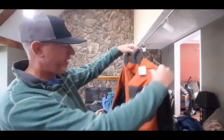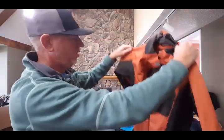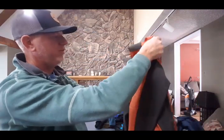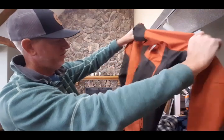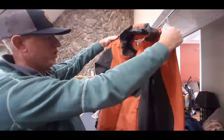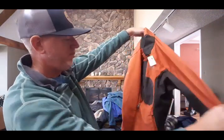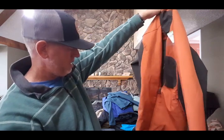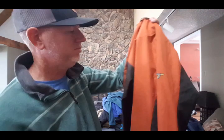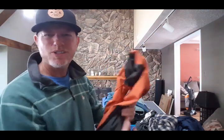Another Columbia Titanium jacket. Not everybody likes orange, but I find colors like this that are a little bit different do really well for me. Maybe because there's less competition, but this is a nice jacket. Columbia, orange and gray. It's a good size, looks like a men's medium. I paid $15 after the coupon. It does have a couple little stains that look like they'll be pretty easy to get out. But I think this will sell for 40 or 50 bucks.